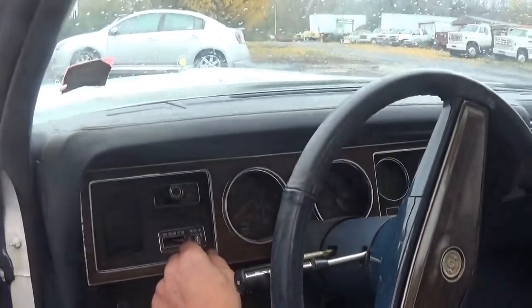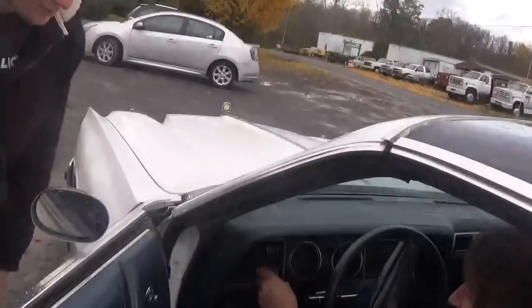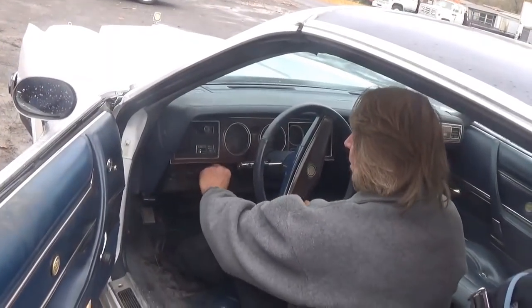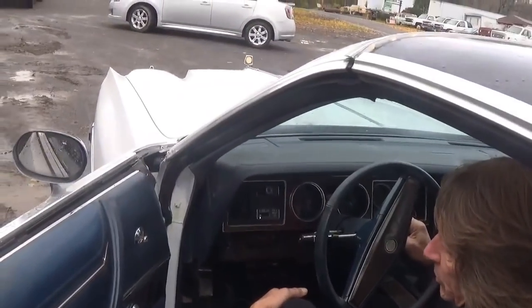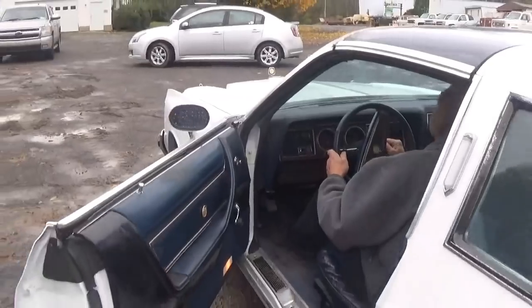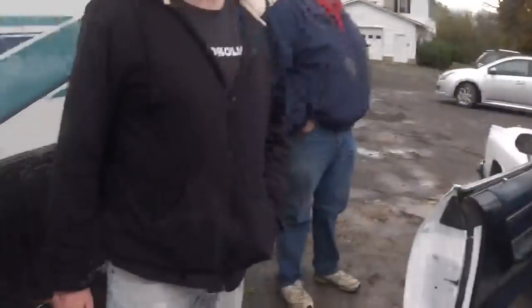It needs too much. Marty, it needs too much. Shut it off for now. Yeah, this probably has a little bit of 10-year-old gas still in it. So I don't know how much the gauge says.